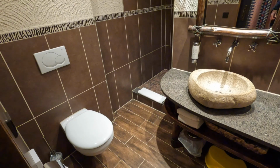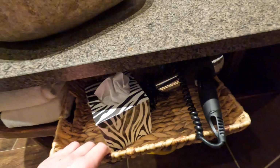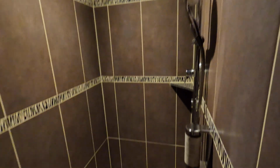In here you have a toilet, sink and a large standing shower placed behind the mirror. There's a drawer in this room underneath the sink. It contains tissues and a hairdryer. The perfect combination if you just wanted to throw tissues around and blow them in the air. Okay, less nonsense. The shower is actually really nice, even if it does leak a little into the main bathroom area if you spend too long in it.